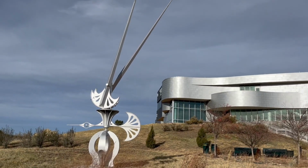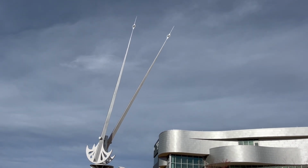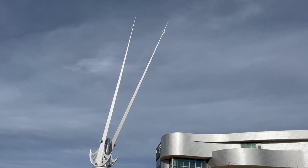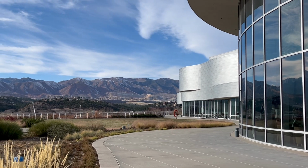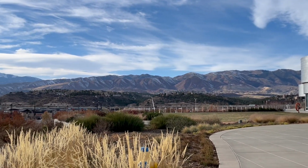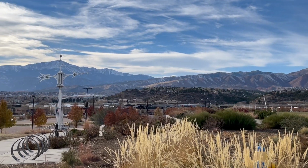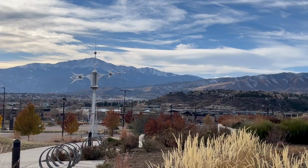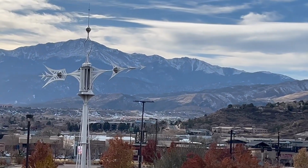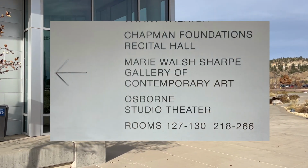It's windy today, so you can see the sculpture moving, the 2 upper arms. The Ent Center is in a lovely location with beautiful views of the Front Range and Pikes Peak. And that's just the outside. Now we'll head inside to the Marie Walsh Sharp Gallery.